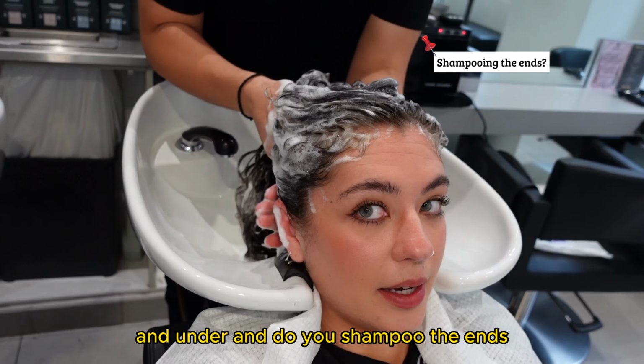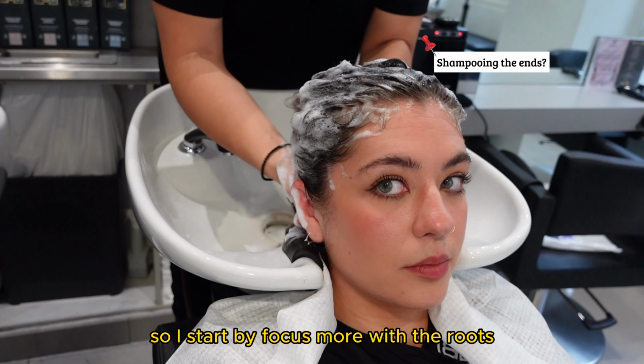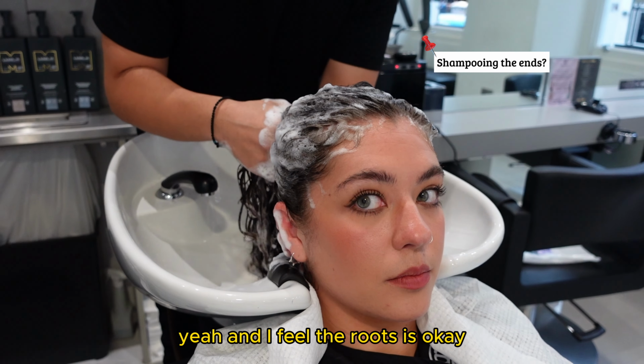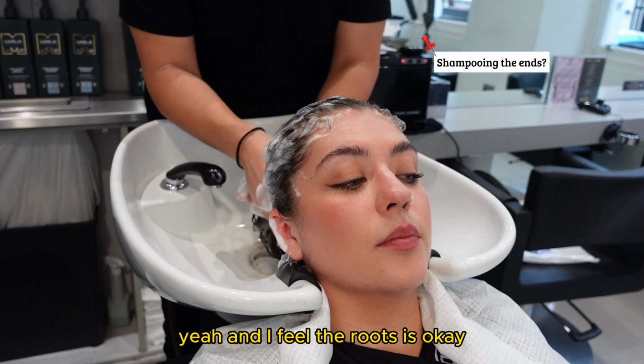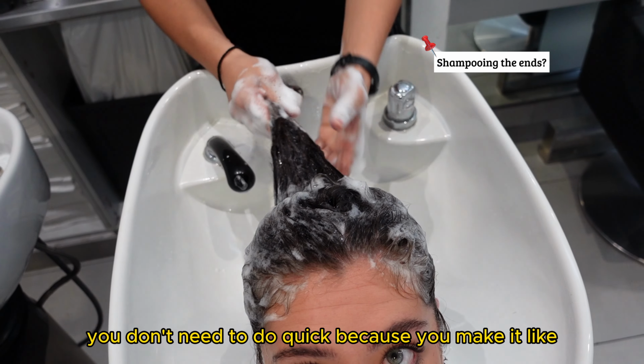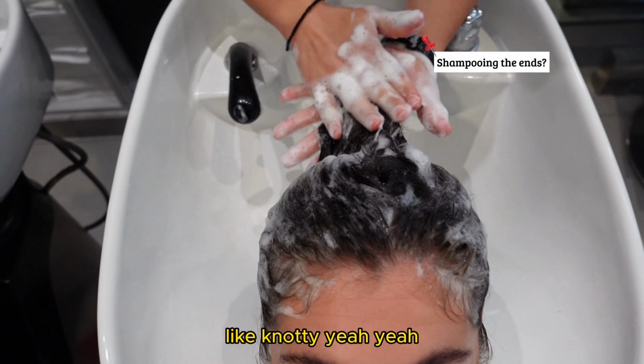and under. And do you shampoo the ends? So I focus more on the roots, to be honest with you. And when I'm ready, and I feel the roots are okay, I take the product through and literally just, you don't need to be quick because you make it naughty.